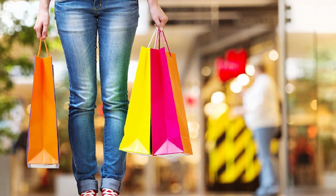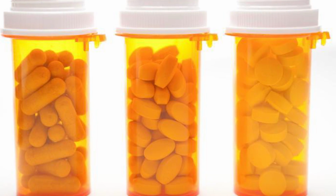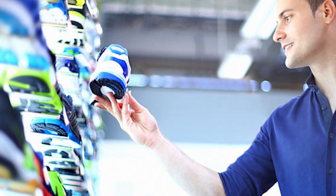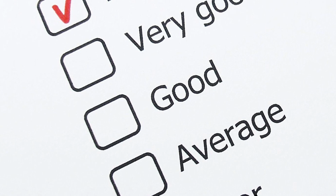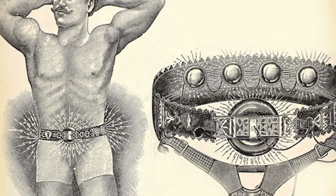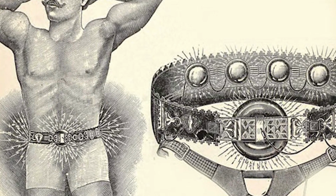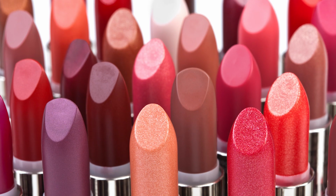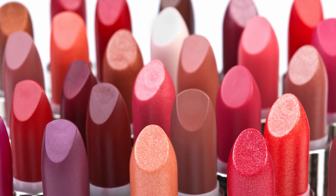If you were to go out and buy a product today, whether it's a bottle of medicine, a bag of chips, or a new kind of sneaker that electrocutes you when you're racist, you expect the product has been tested and verified as safe for human use. But society hasn't always enjoyed such luxury, as we're about to see. In our list of 7 deadly products from history you could actually buy.